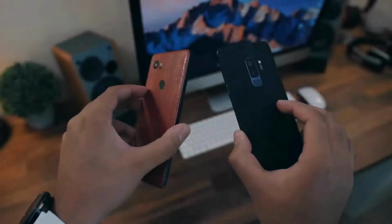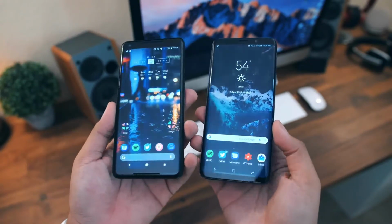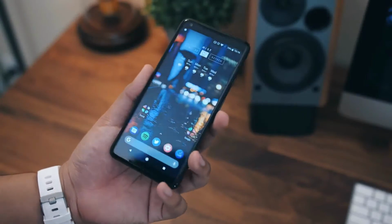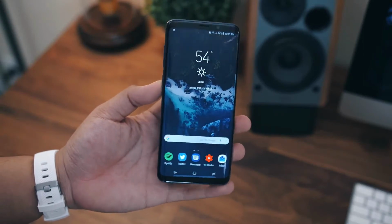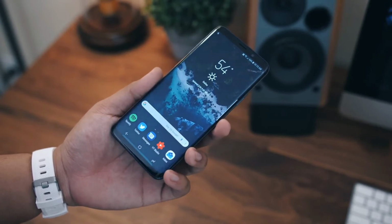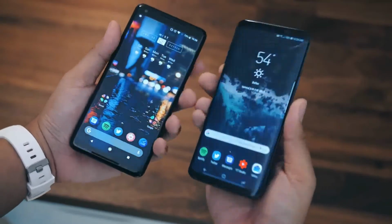Kicking things off with the hardware, I don't think there's any question who wins this category. Sure, the Pixel is solid with its glass and textured aluminum build, it's got its own curvature on the front, but really, the S9's glass and aluminum build feels more premium, it's flashier with the curved edge-to-edge display and thinner bezels.